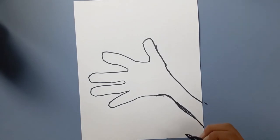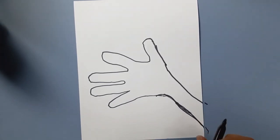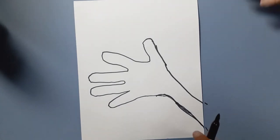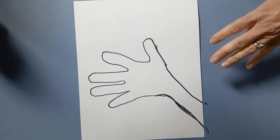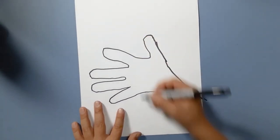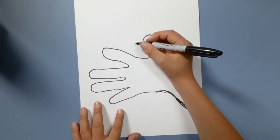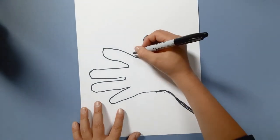Now, because this is Space Week and we're talking about space and how we add depth to our pictures, one of the ways we do that is by overlapping objects. So our hand is going to be in front of the stem. So we're not going to draw the stems in front of the hand. The stems are going to look like they're behind the hand.